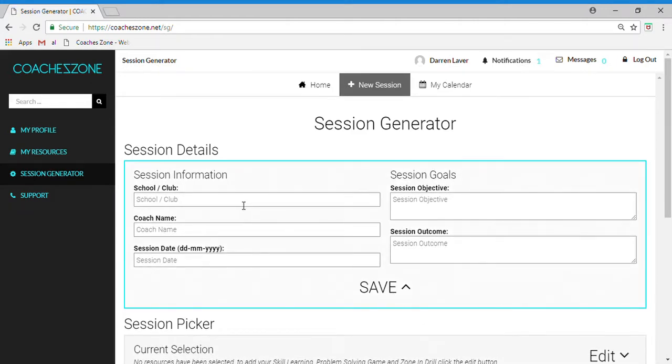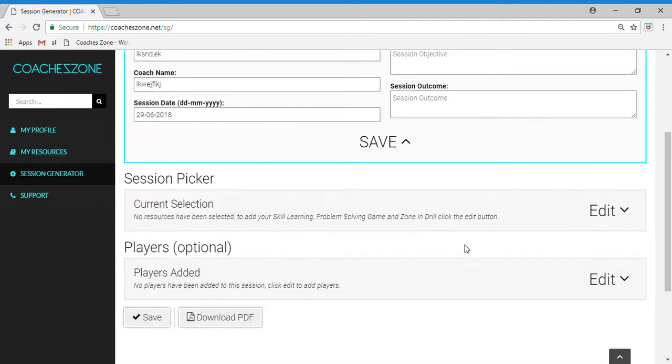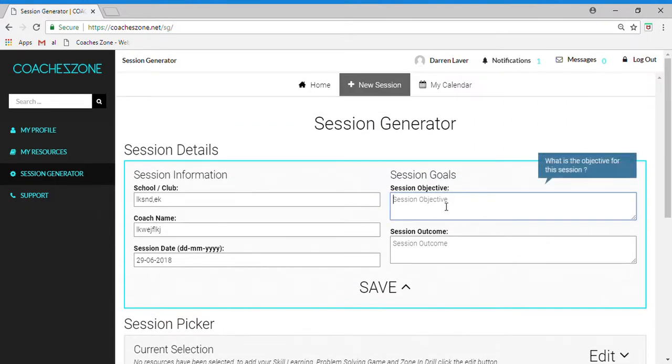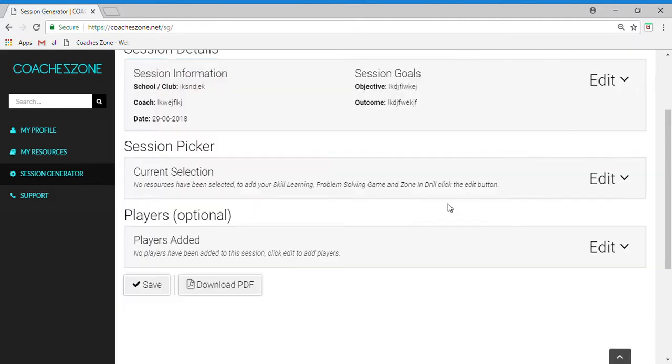So if you can see here, this is the session generator. It's found down the side. You can put in your school, I'll just type in anything, coach name. You can also choose a date, for example, let's say the 29th. Your objectives, type in here, session outcome, type in there, and then press save.